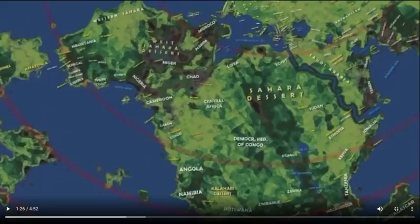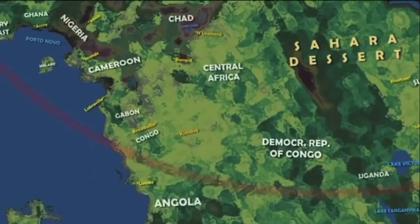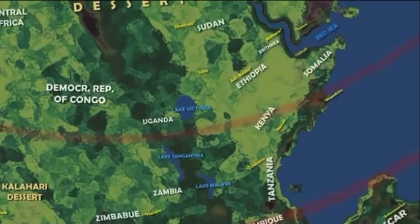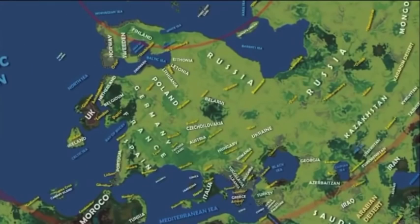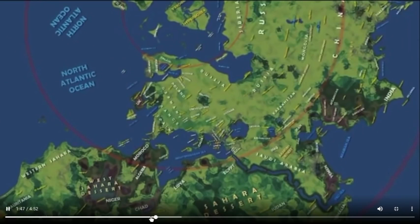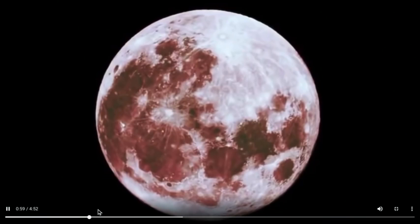So he just zoomed right in. He went right into what? Africa. He's in the Sahara, Nigeria, Saudi Arabia. Dang. This is what it is. He's not drawing this. He's just literally showing you the reflection of what's going on. Again, back it up. This is already on the moon. This is not a drawing. This is already on the moon.